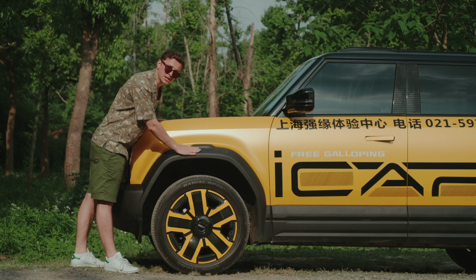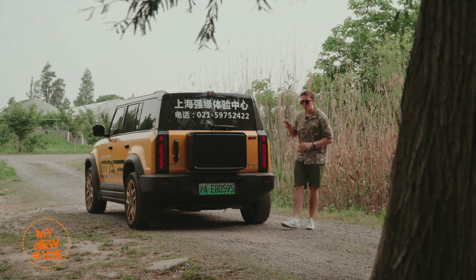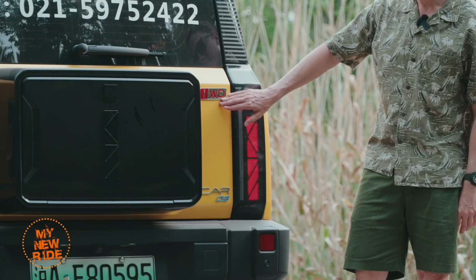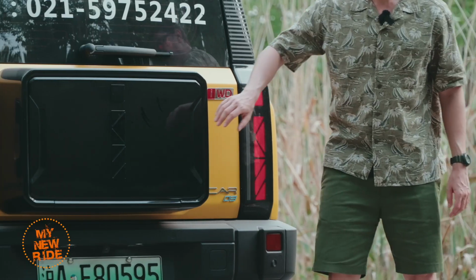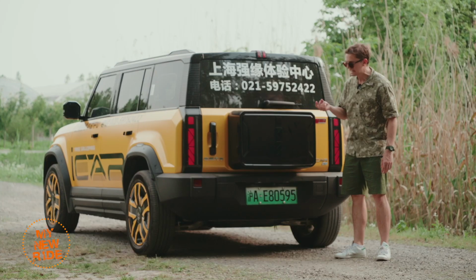I promised you more iCar logos, and the rear is where I'm going to deliver. There are 5 different iCar logos here between the taillights, the badges, and this big logo right here on this black box. Now, it's a little hard to see because they've wrapped it in black. Normally it would be a little more obvious. It's also a little dusty.